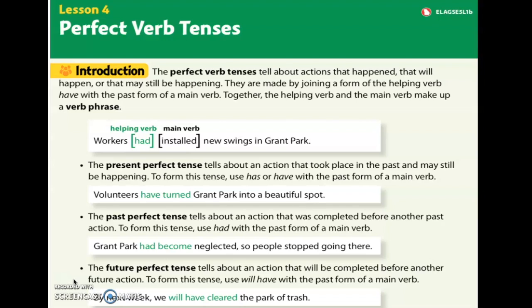So together, the helping verb plus the main verb will make up what we call a verb phrase. So let's take a look at our example right here. Workers had, which is my helping verb, installed, my main verb. So my helping plus my main verb equals my verb phrase. So workers had installed new swings in Grant Park.